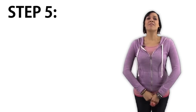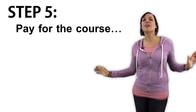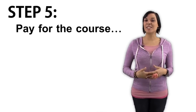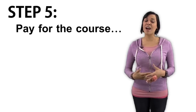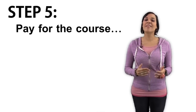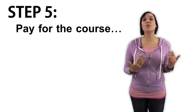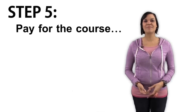Step 5, the final step in the school frontier. Paying for your education. There are many different ways to pay for your online classes. In some cases, you may not have to spend any money at all. Chances are, if your employer is requiring you to take the course, they'll be paying for it. Remember that MOOCs are also free, unless you want to spend the money to get the credit.